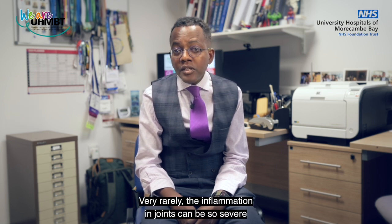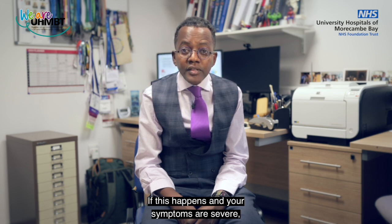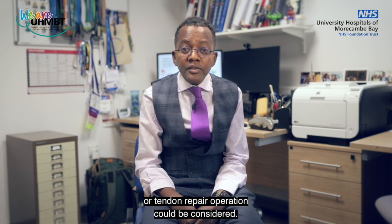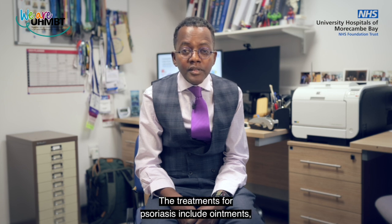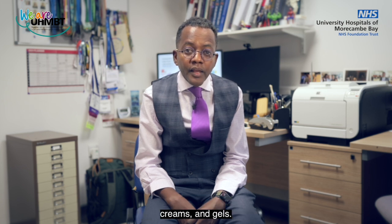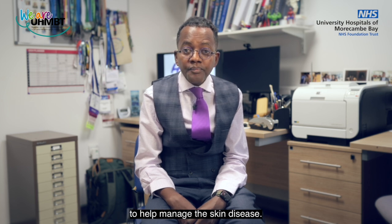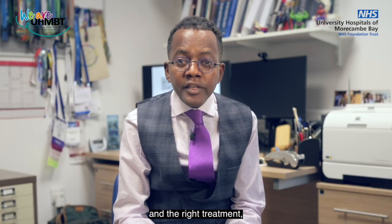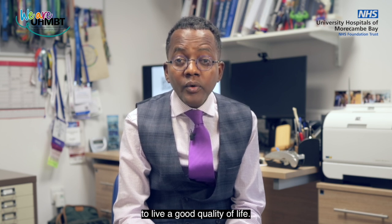Very rarely the inflammation in joints can be so severe that it permanently damages your joints and tendons. If this happens and your symptoms are severe, a joint replacement or tendon repair operation can be considered. Lastly, we need to talk about the skin. The treatments for psoriasis include ointments, creams and gels. If your psoriasis is severe, you may be referred to a skin specialist, and light therapy could also be done to help manage the skin disease. The outlook for patients with psoriatic arthritis with early diagnosis and the right treatment, we would expect that the symptoms to improve and for patients to live a good quality of life.